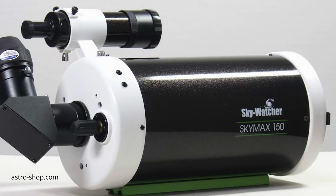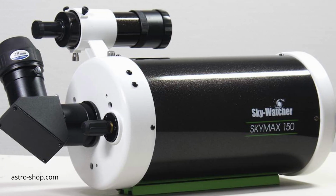If this isn't a deal breaker for you, then you can expect very sharp and contrast-rich images thanks to the quality Schott optical glass used for the meniscus lens. Another aspect worth mentioning here is that this telescope features a 2-inch opening at the back, to which a 2-inch mirror diagonal is connected out of the box. This allows you to use extra wide field eyepieces such as the Ethos series from Tele Vue or the 100 degrees line from Explore Scientific.